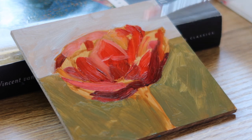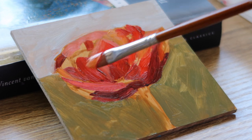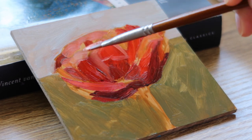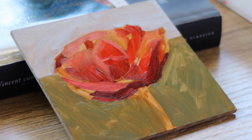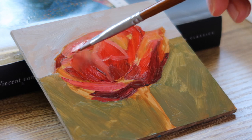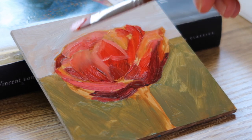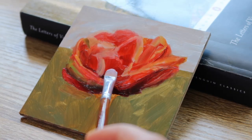I was really happy with how this painting came out because in the reference photo, the colors are so incredibly vibrant, and I thought I was not going to be able to achieve that, but somehow I did, and I'm really happy that I did. I feel like this flower came out so beautiful, and I just love that red in the center that is just so bright.